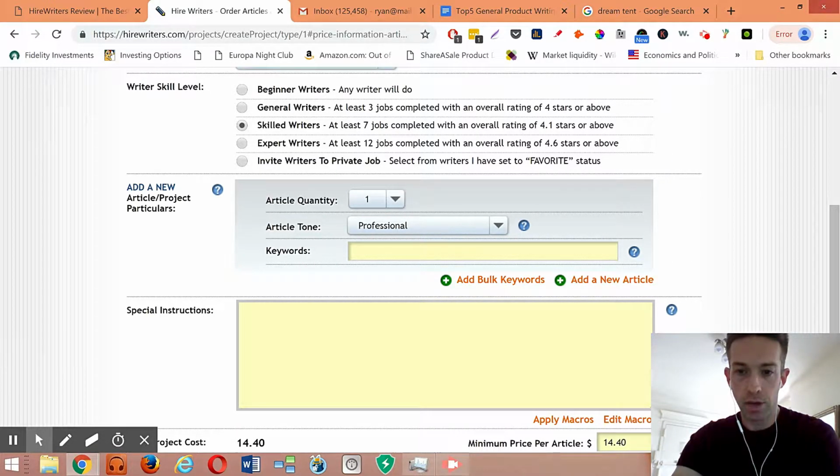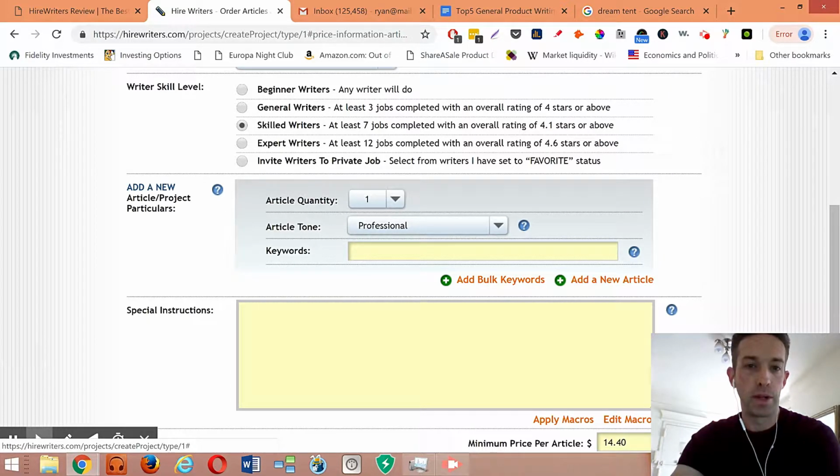You can see right now the price is $14.40. If I were to go to expert, it'll go to $32. That's a big jump for me, and it could make sense for you to hire from that category. So you may have to experiment a little bit, depending on the sort of content that you're publishing and your editorial guidelines. But generally, I like skilled writers, so I only want one article quantity.